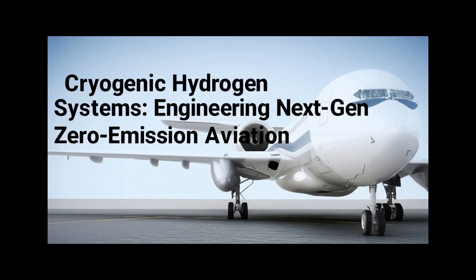Many see these as complementary technologies. Fuel cells for shorter routes, combustion for longer ones, at least initially. The aerospace world is buzzing with activity. Giants like Airbus, with their Zero program, are aiming to have a hydrogen-powered commercial aircraft by 2035. They've recently highlighted concepts with fuel cell-powered electric engines.